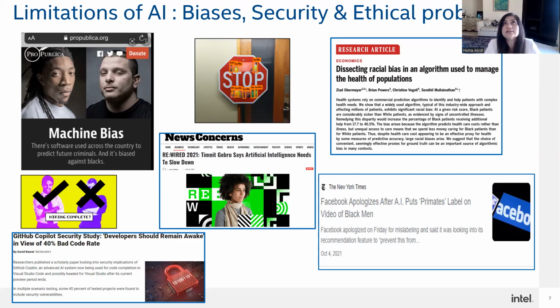And last year, the Squirrel Award, which is the equivalent of the Nobel Prize in computer science, was given to Cynthia Rudin from Duke University because of the work she's doing in responsible AI. So it's a really, really important area.